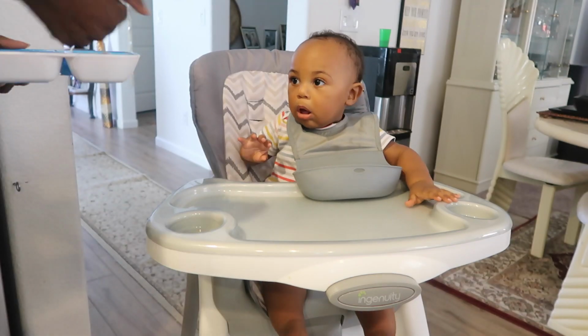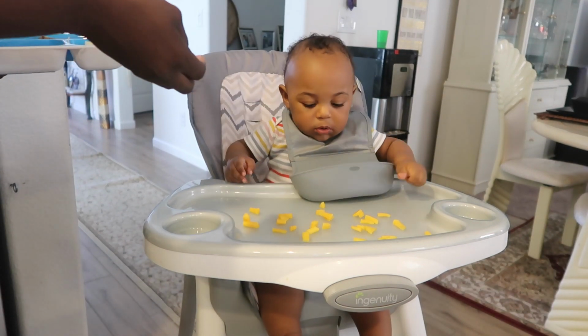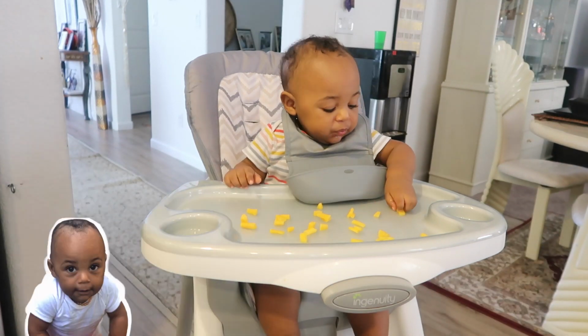So I usually try to start with the fruit. I just want to make sure that he eats that first, and usually he does like fruit, so it's not a problem, but I just start with the fruit. It's just the way I like to do it.